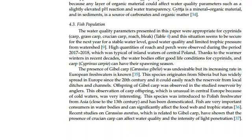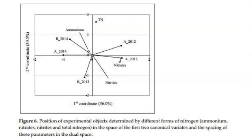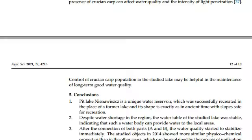The water quality parameters presented in this paper were appropriate for cyprinids. High quantities of roach, perch, and gibel carp were observed. Control of crucian carp population in the studied lake may be helpful in the maintenance of long-term good water quality.